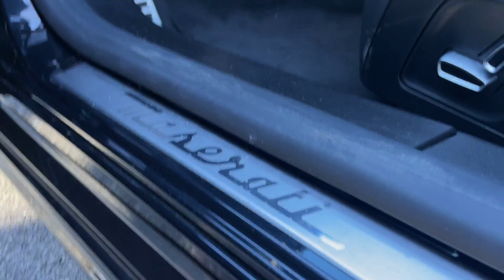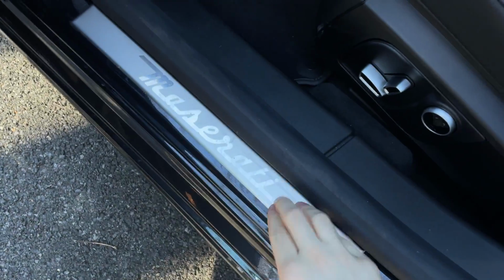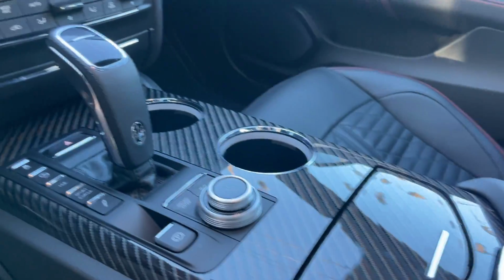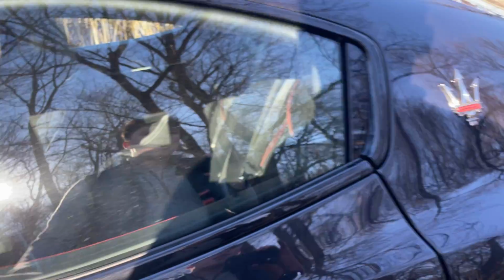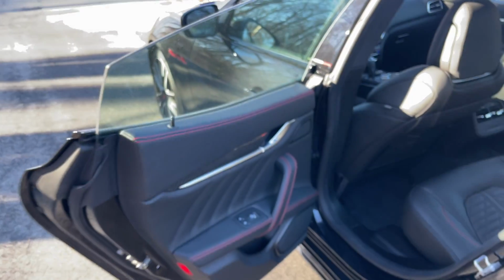side sill aluminum kick plate, and we do love the pedals with the Maserati emblem on there, which is really nice. You can see Maserati splattered right here as well. And again, the center console is fully covered in carbon fiber. Really, really nice touch. Out back, we got the same things. Also note the frameless windows of the Ghibli as well, which is really nice.